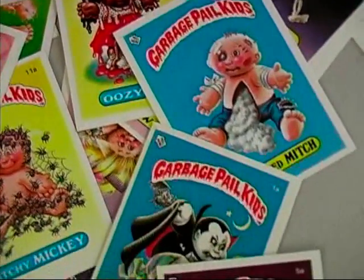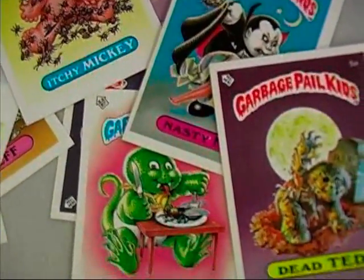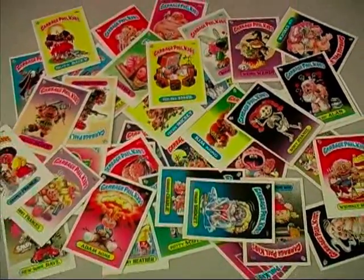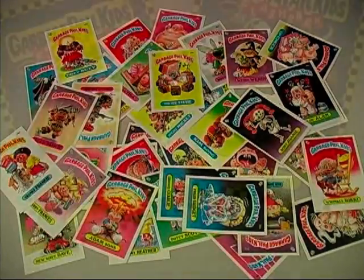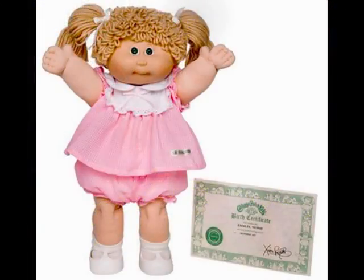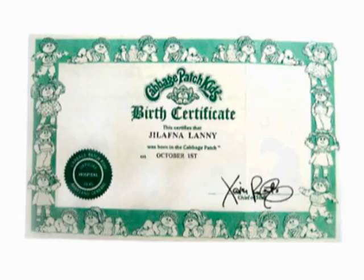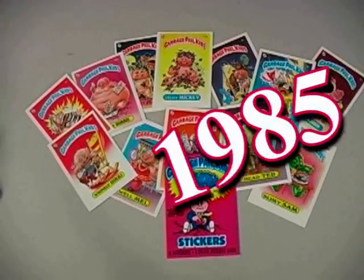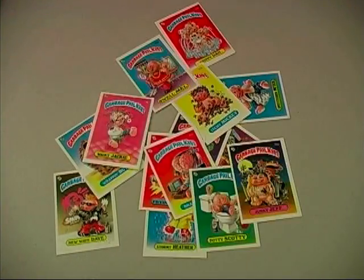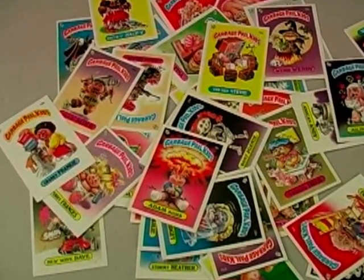The series consisted of putting Cabbage Patch dolls in twisted situations and scenarios. And there were a total of 41 unique cards to collect, with each one having two different names. This was done most likely to spoof the concept of how each Cabbage Patch doll was packaged with a unique name on their birth certificate. In the summer of 1985, the cards became an instant hit with kids, and equally hated by mothers everywhere.